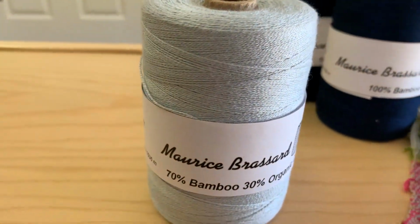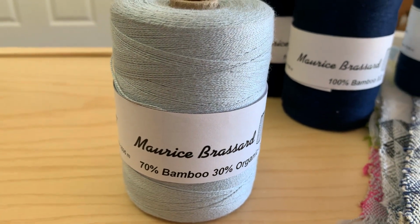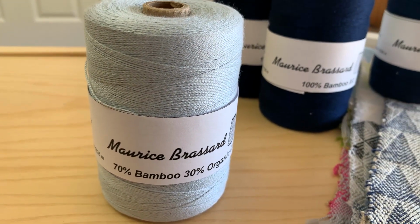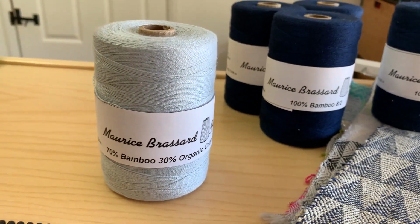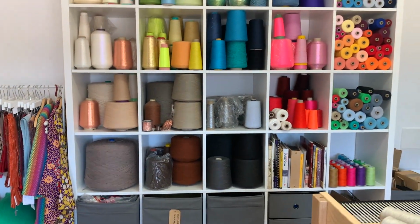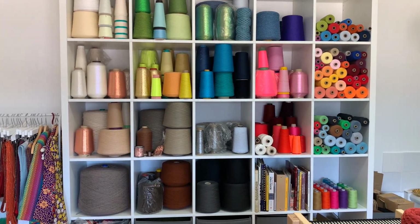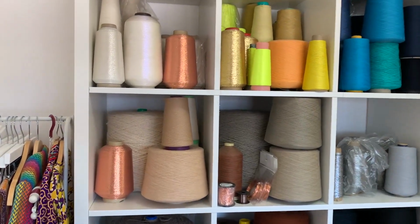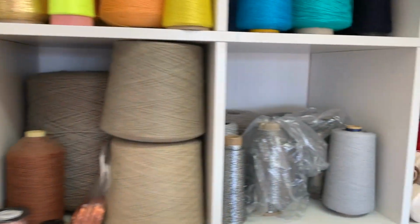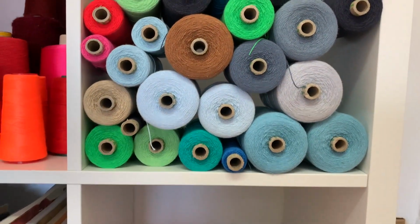And then I've been sent this awesome looking yarn to trial, which is bamboo organic cotton blend, and it feels absolutely fantastic. So I'm excited to try that out, and then that will be available on my website if I get on well with it. And then that's my yarn wall there. That's my own personal yarn stash, a lot of which I've had since I was at university, and I just bought huge amounts of it. But there's all sorts in there. These are the ones that I use the most regularly now.